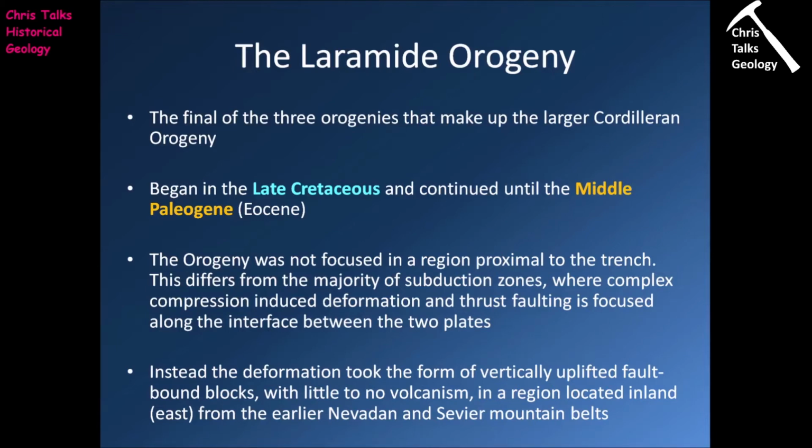And because they were pushing against each other right at the point of the subduction zone, that meant most of the pressure was located quite close to the trench. And so we tend to find the Nevadan orogeny especially has most of its deformation very close to the trench. We know the Sevier orogeny, most of the deformation was slightly more to the east, and by the time we move into the Laramide orogeny, we can see that the deformation has moved even further east, so it's gone even further inland. Now, we've already touched on the fact that this change in the position of the deformation is the result of a change in the angle of subduction of the Farallon plate underneath the North American plate.